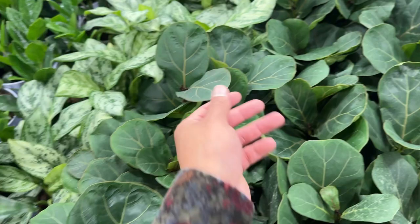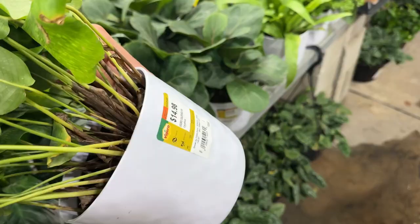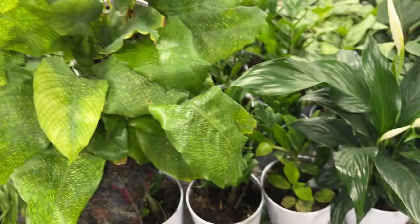Oh wow. A network calathea. And these look so good. And these are cheap too. $14.98. Not even close to stop, because I was not trying to buy a plant. I was just trying to do some window shopping and get my free plant therapy. This is such a good deal, and it's so full and lush. I'm so tempted. There's another one, so there's only two from what I see.